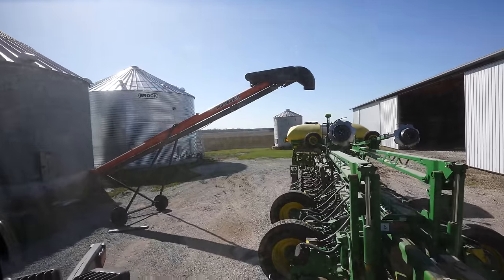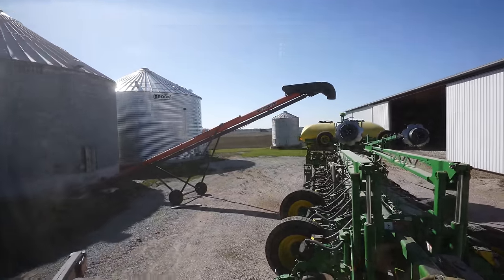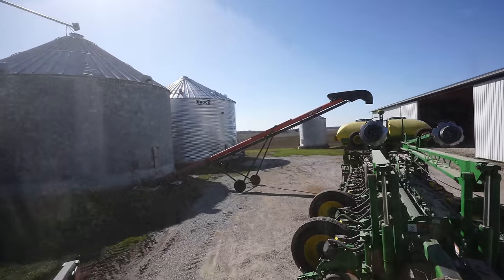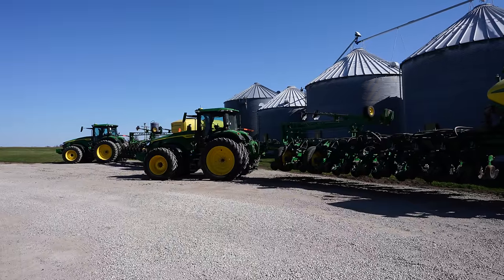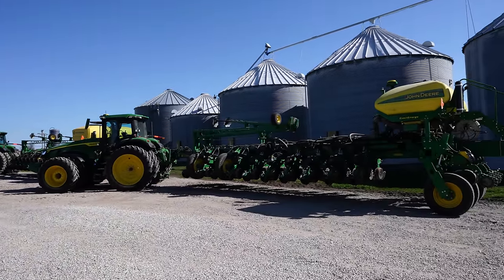Dad and Jeff are both in a warm, sunny place right now, getting some much needed R&R before planting season kicks off here. So just Chris and I doing some final prep work. And to be honest with you, I've got no idea where Chris even is right now. Planting rigs are nice and lined up. You could almost say at the starting line, just need the weather to boot.